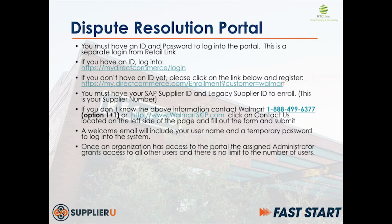So dispute portal, what can you put in there? I actually have a link to it as well on that page. On the video, you'll just click on there, and then you will go through the steps. And like I said, I'm going to upload a video, and you can go step by step on how to get into the dispute portal. We can also teach you how to fight those claims, how to submit the claims to the dispute portal and get paid back.